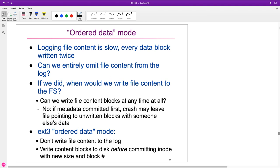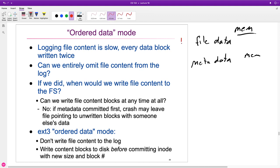Okay, so we have our, let's say, file data. This is in memory. And we have our metadata, again in memory. And what we'll do is first write the file data. And only then will we commit the metadata. So what we know is that when we go to replay, if necessary, the file data is already there. Does that make sense? Roughly, I mean, we need to look at what can go wrong.